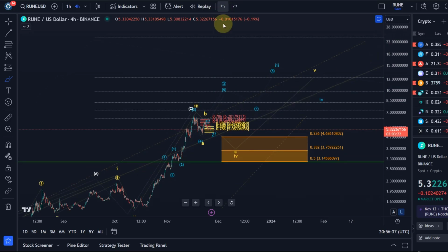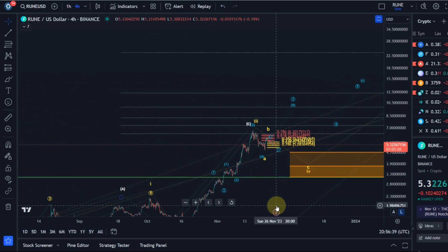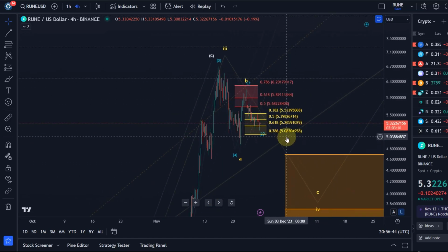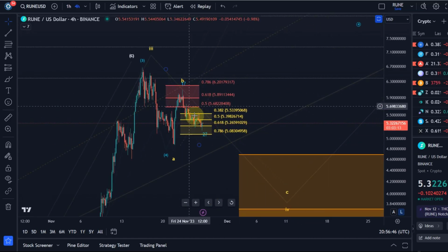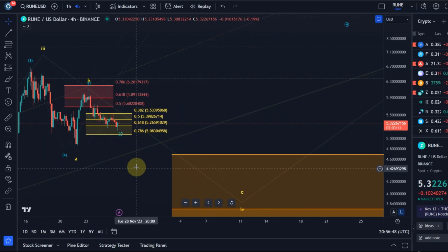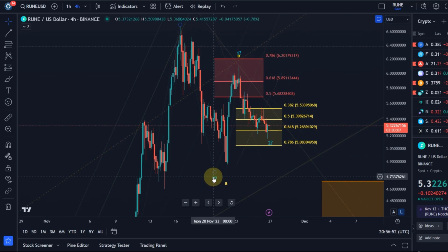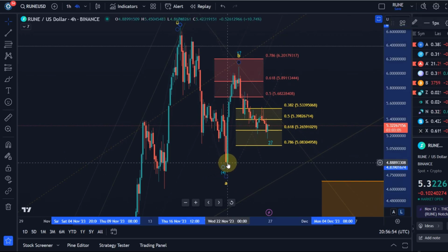However, for this count to work out, ideally, the price does not break below the $5.08 level. Okay, so it hasn't done that yet, but it's getting closer to that key level there. The idea is that this blue fourth wave could have completed on the 22nd of November. Then we had a wave 1 to the upside and here the wave 2 pullback.